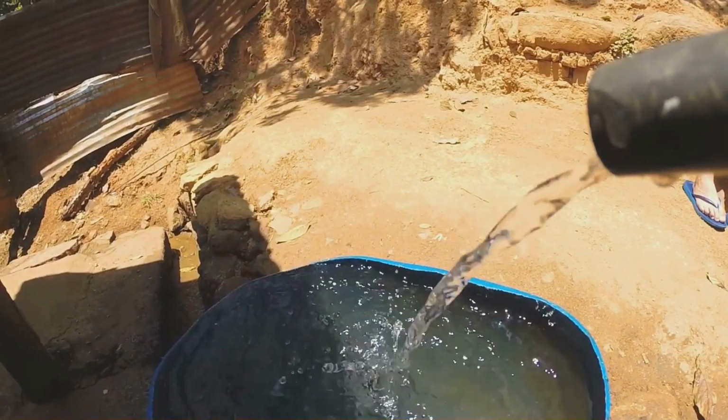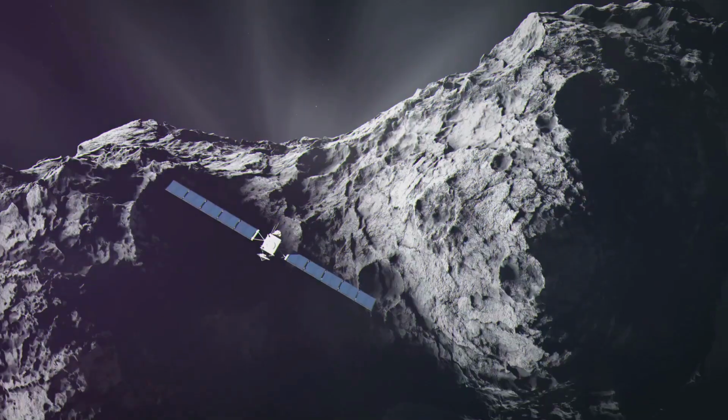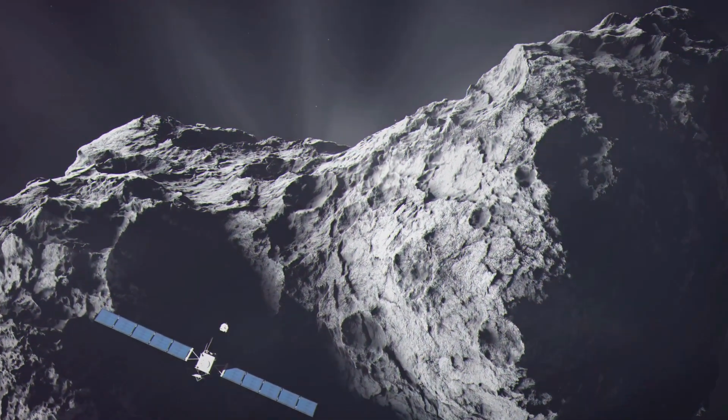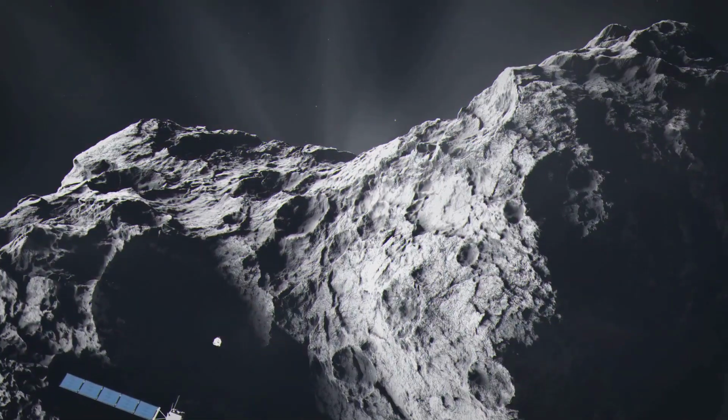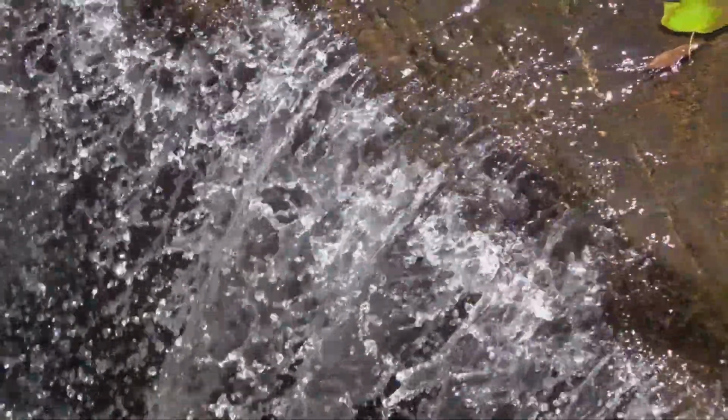Water, the essential ingredient for life, would also have to be introduced. The surface of Venus is bone dry, so water would have to be imported, possibly through those same icy comets mentioned earlier. Over time, lakes, rivers, and oceans could begin to form, making Venus more Earth-like.